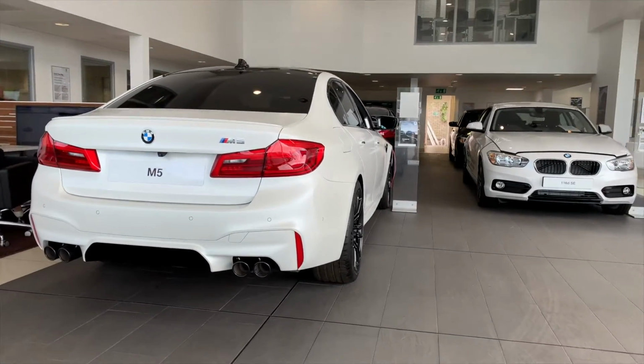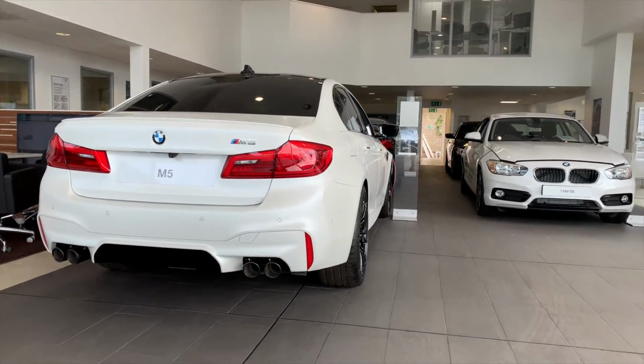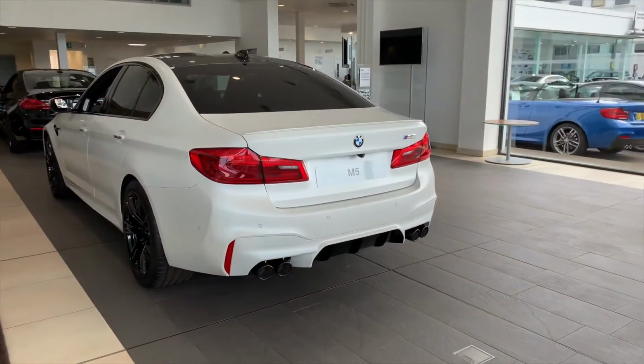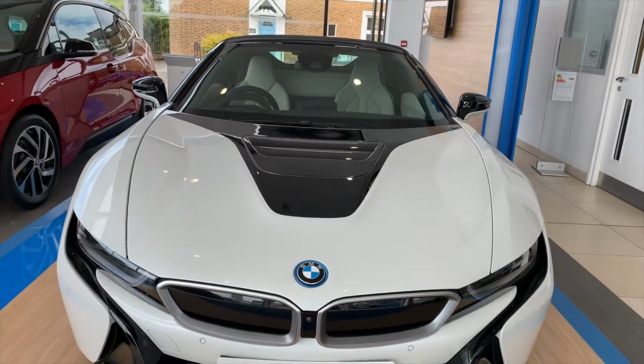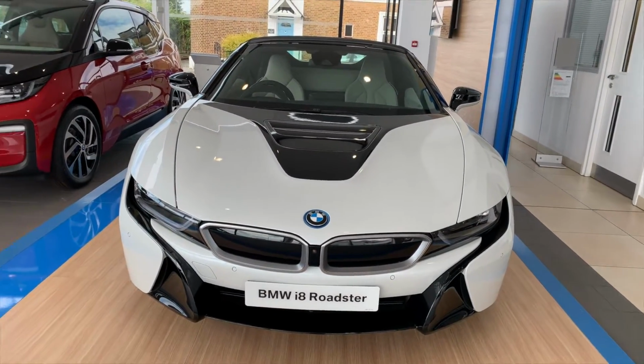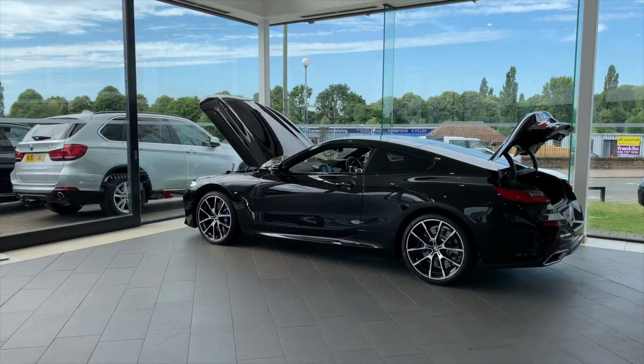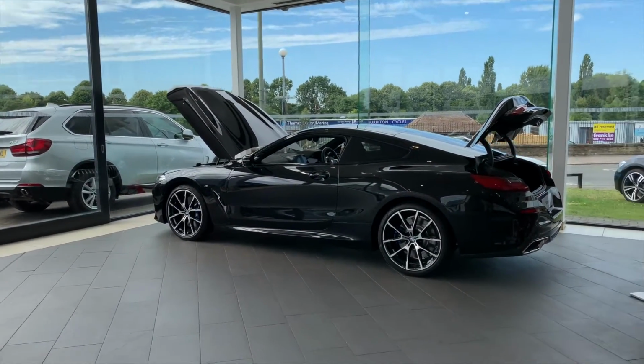I did think that it was a very handsome looking taxi. If you don't notice the four exhausts and the more aggressive front, it's a very sedate looking car. Another i8 Roadster, and there's a new 8 Series Coupe.